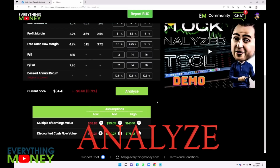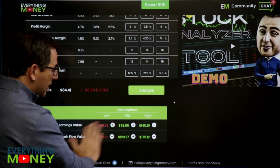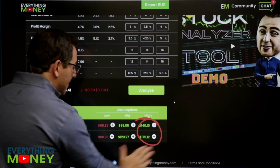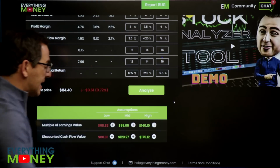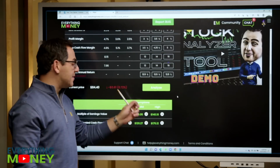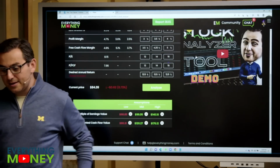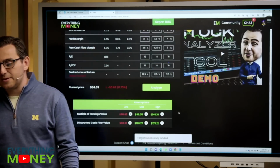Analyze button. Boom. Oh boy, look at this. We got a low of 68 to 80, so it's almost at the low mark. A high of 140 to 175, and right in the middle is 99 to 120. So if you believe any of these numbers in the middle and high section, you're a buyer today as long as you do more research. Again, these are my assumption levels. I like it below 68. Hypothetically, notify me. Stay on this page.